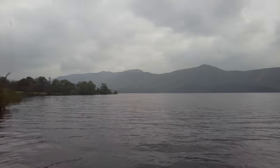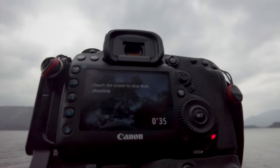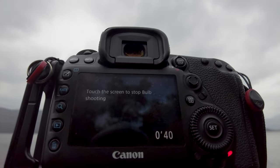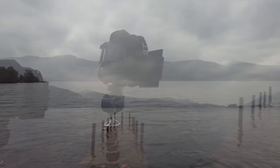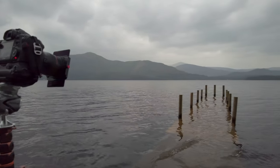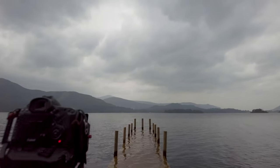Right, well, we've come up with our composition, and to show you the back of the camera, at the moment we're doing a very long exposure. You can see there it's counted up to 40 seconds. This is a 6 minute exposure. So we've done some sort of standard one and then some about 20 seconds, and we're just trying an extra long one, see what difference it makes.